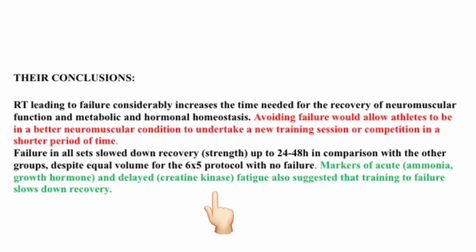And again, markers of acute and delayed fatigue also suggest that training to failure slows down recovery. So it's important not to train to failure for both intra-workout recovery, to get proper recovery within your workout, but also to ensure proper recovery between workouts so that you can work out more often and get the volume you need by training more often. However, every time you train to failure, you sabotage that exact intent.